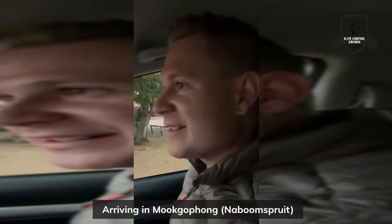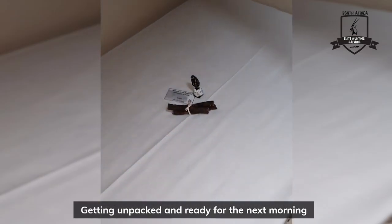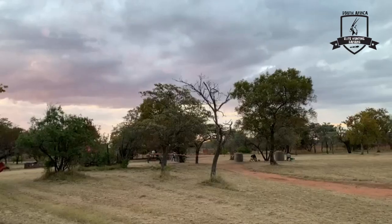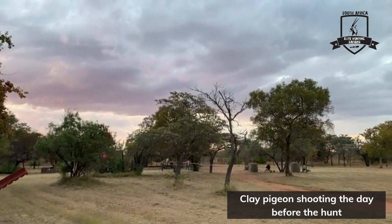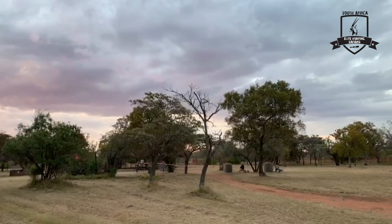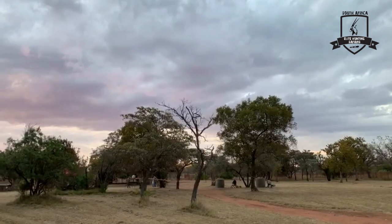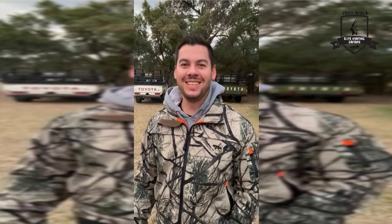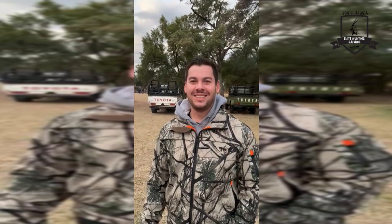We arrived here in Naboomspruit. We'll be joining the bird hunt tomorrow. Hi everyone, we're here in Mookgophong, Limpopo province. We're going to do some bird hunting tomorrow. We're hopefully going to get some nice Guineafowl.